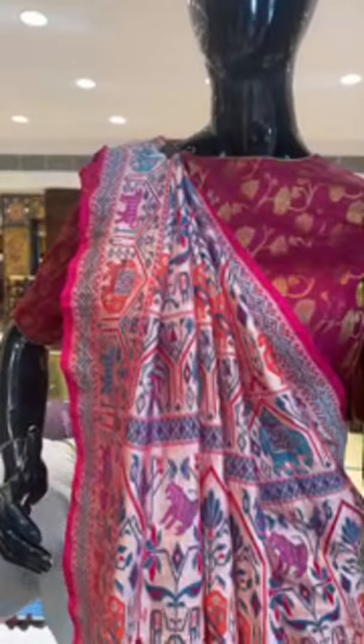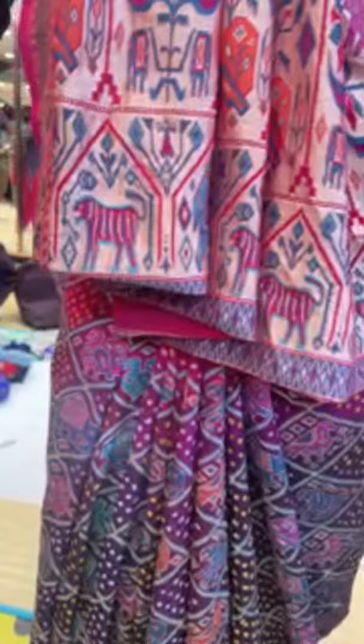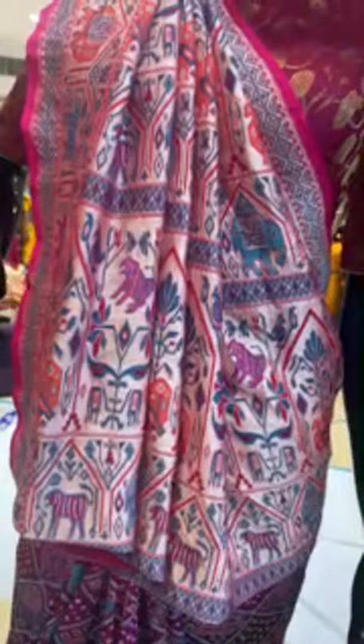Moving on to the last saree draped on the mannequin of our today's episode of beautiful bandhini sarees. The saree is in pink and purple color. The body is in purple color, which has peacocks, elephants and bandhini dots in cross checks.